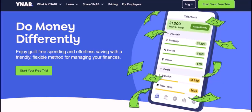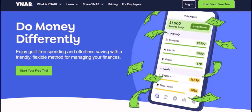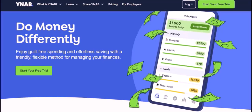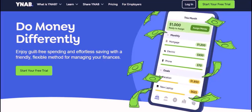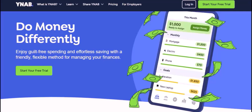But what if there was a tool that could help you take control of your money, break free from debt, and achieve your financial goals? That's where YNAB comes in. YNAB, or You Need a Budget, is a budgeting software that has helped countless people transform their financial lives. It's based on a simple yet powerful concept: give every dollar a job.